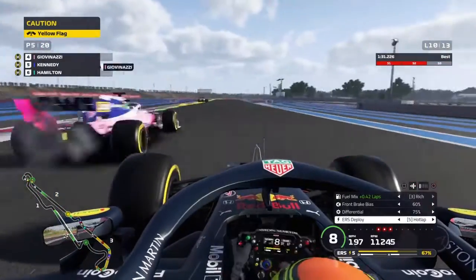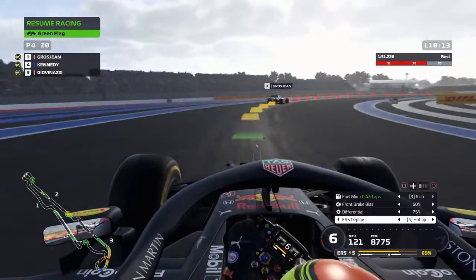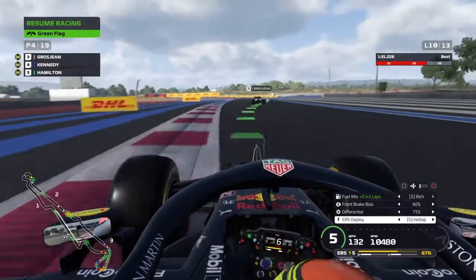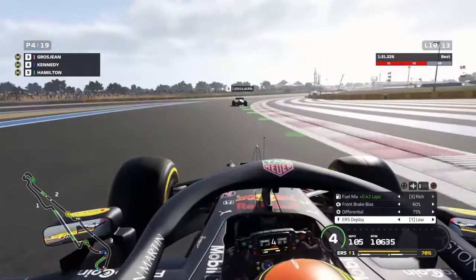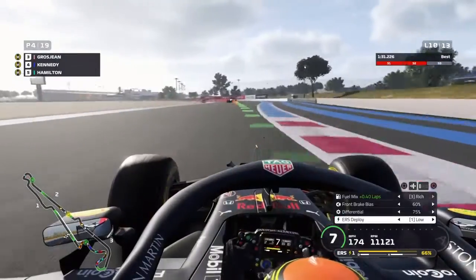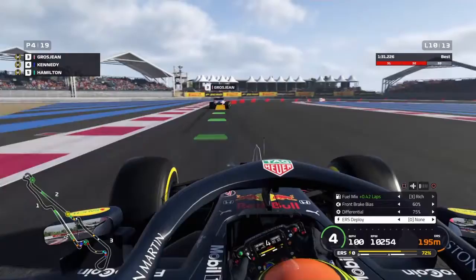And oh, look, engine issue for Giovinazzi. Wow! As soon as we thought it'd be an incredible three-way battle for P3. Poor old Giovinazzi. And now Grosjean's been left off the hook. Green flag. And Hamilton just hasn't had the pace really to stay with him. Oh, lucky there. Another engine issue for Racing Point.